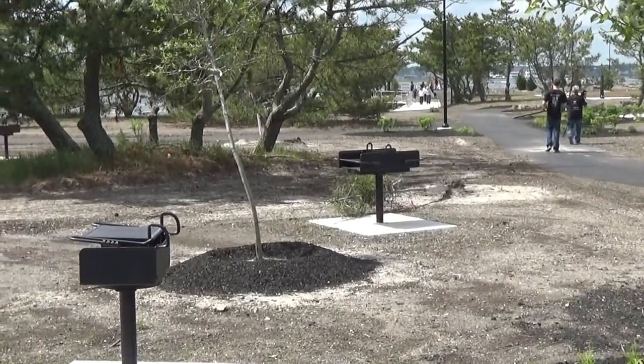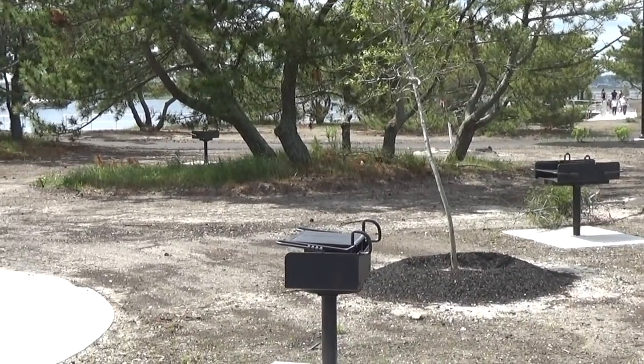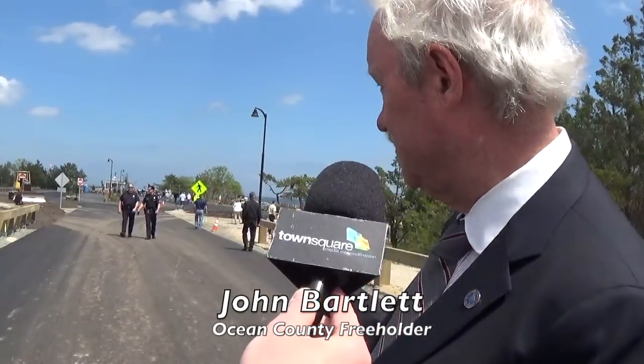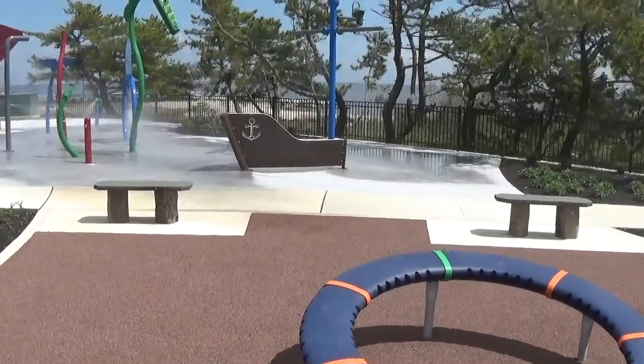I always want a visual image when you walk into a county park that someone says, hey, this looks nice, this is beautiful, I want to go in there and see what's in there. And I think we've done that with this beautiful bathroom facility right at the head of the walkway in. And again, there will be fishing and crabbing as there was before on the dock. What's new here is a kids spray park.